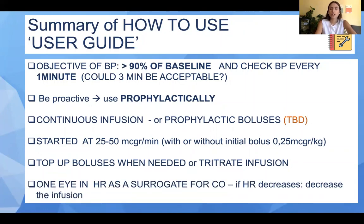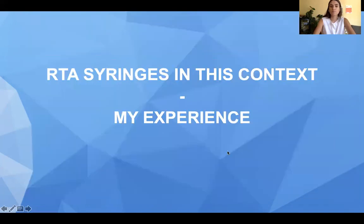Just to finish, I wanted to remember that we always have to have one eye on heart rate as a surrogate for cardiac output, and if heart rate decreases, we should decrease the infusion.